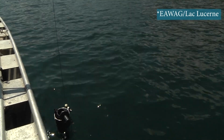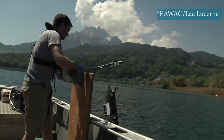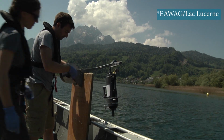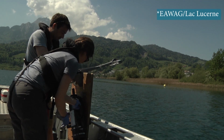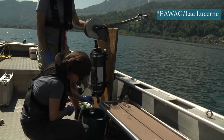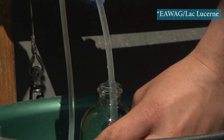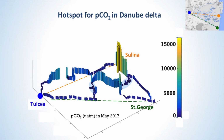In 2017 we had a houseboat that was equipped with sensors where we measured on our way between the different stations to see how the concentration changes actually are in between these stations, if the gradients are very steep when you go from a channel into the lake, or if it's a more gradual increase of the concentrations between the sites. The result we found is actually that you have really steep gradients in the Danube Delta, and we see a pronounced hotspot in the eastern part of the delta where CO2 and methane concentrations are really high.